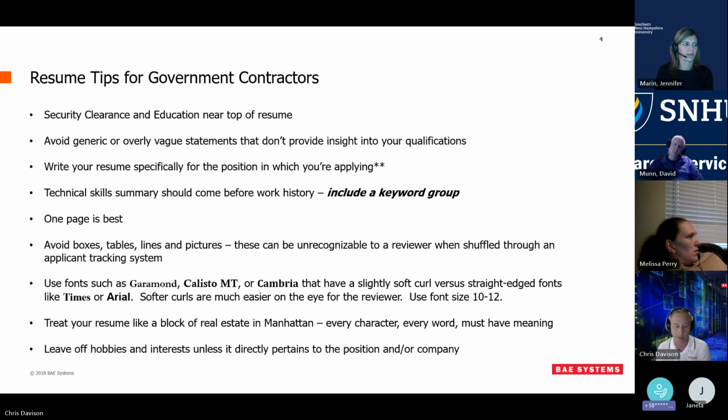Many times companies, even ours, are looking at resumes. We have a system that scans the resume looking for keywords. So through the screening process, if you have that keyword group somewhere on your resume that speaks to the job posting, and it needs to make sense, obviously, that helps. But I recommend that. One page is best. Obviously, if you have a lengthy career, 10 plus years, 20 years, it's hard to do that, but you can do it.